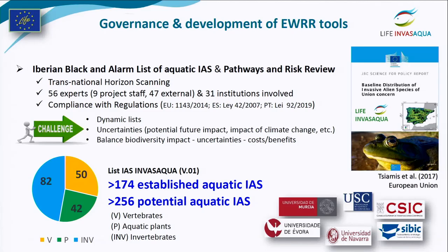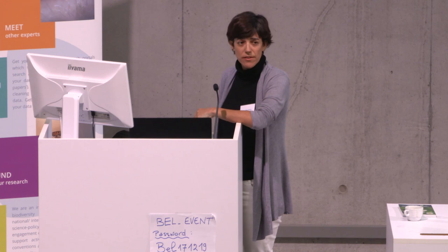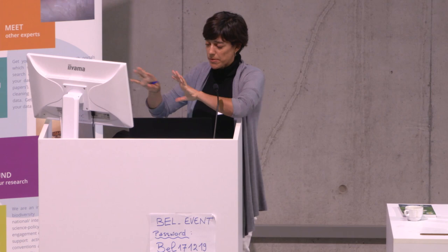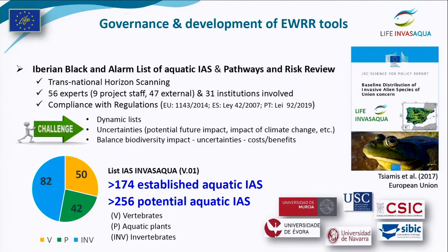So I will very, very briefly go through some of our main actions. I will start with the governance and development of early warning and rapid response tools. The project is updating the Iberian Black and Alert List of Aquatic EAS and working on the pathways and risk review. For that, we are making a transnational horizon scanning exercise where 56 experts from the different main groups, vertebrates, invertebrates, and aquatic plants, are already working. Not only project staff, but we have also involved experts from outside.